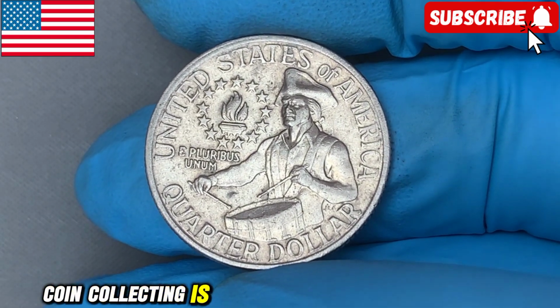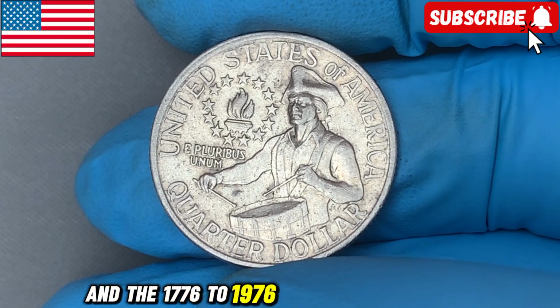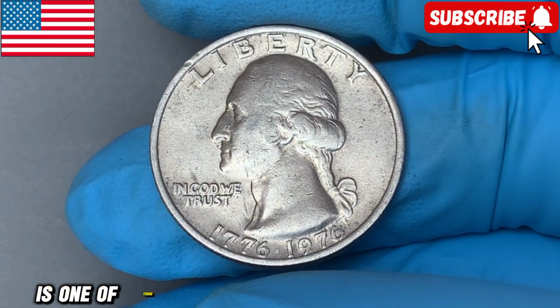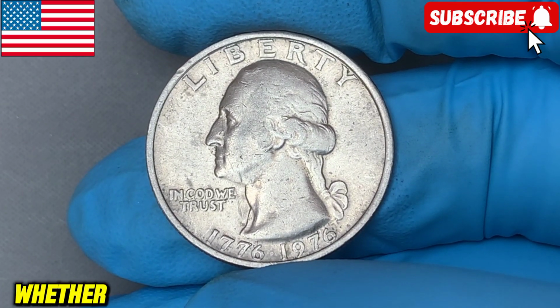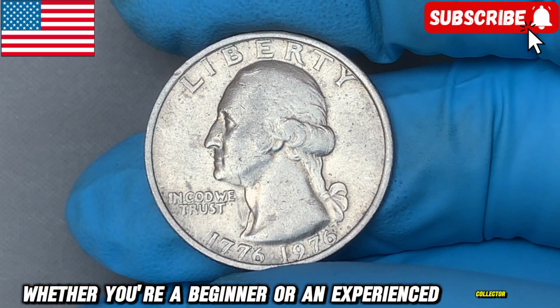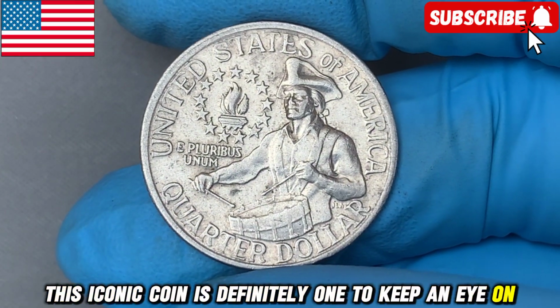Coin collecting is all about the thrill of the hunt, and the 1776 to 1976 bicentennial quarter is one of those coins that can make your collection truly stand out. Whether you're a beginner or an experienced collector, this iconic coin is definitely one to keep an eye on.